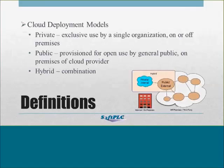So there's different kinds of clouds. There's private clouds, which are for use by a single organization, which could be at an office, or it could be at a third-party provider like Amazon or Microsoft or IBM. There are public clouds, which, again, could be anywhere, but they're set up for use by the general public. And then there are hybrids, which is a combination of the two.